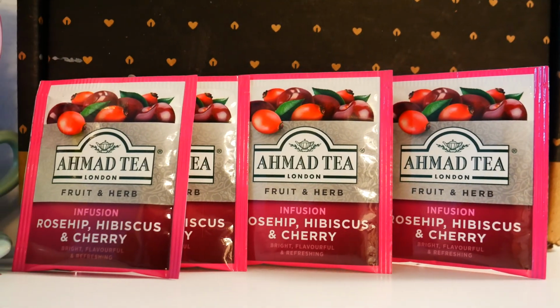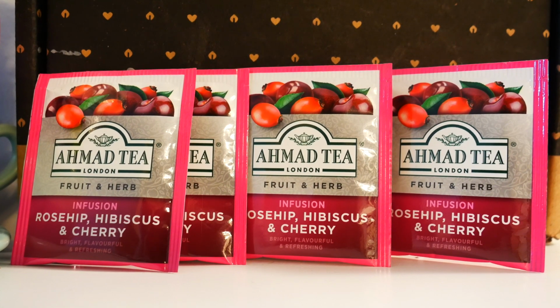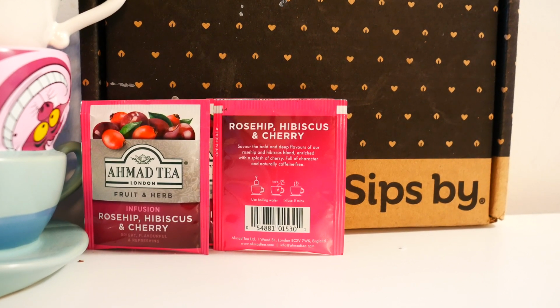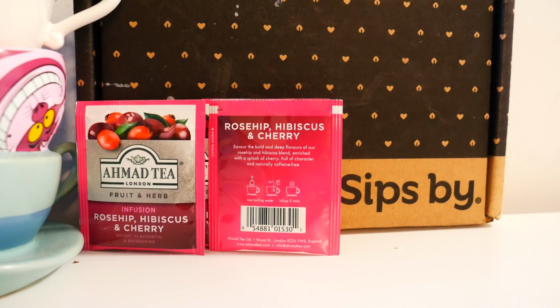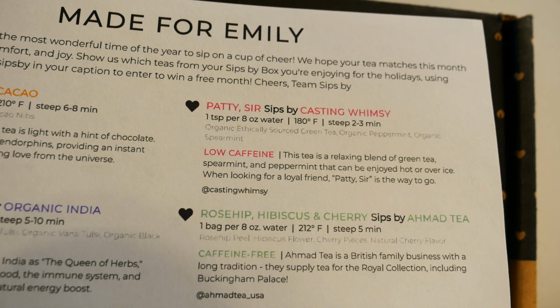It's caffeine free, and I need to buy this tea. This is how much I loved it. It was such a wonderful blend, you guys. You've got the rosehip peel, the hibiscus flower, the cherry, and then they do add some natural cherry flavor in there as well. I really should have made that tea on camera for you guys. The color was also so vibrant and beautiful.